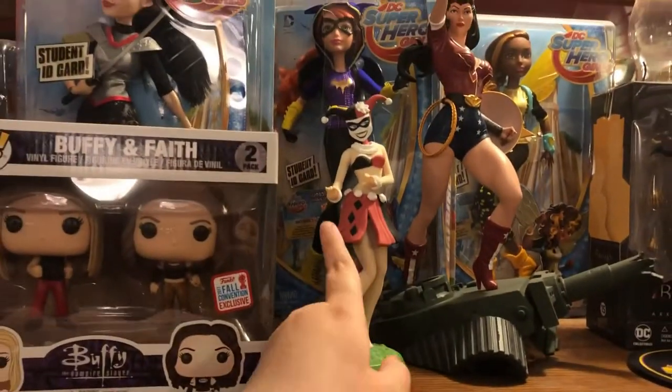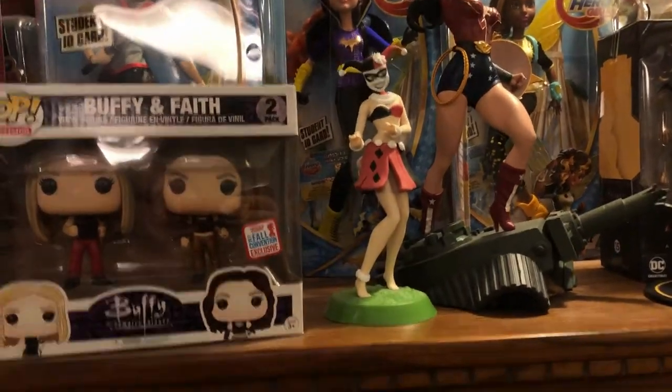Stickers, get out of there. Okay. But yeah, it's like a bobblehead, but with the hips instead. It's weird. Anyway. Yeah, Harley just hold the statue.